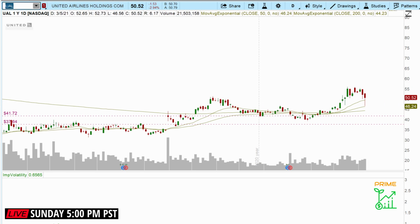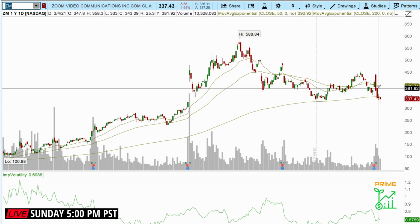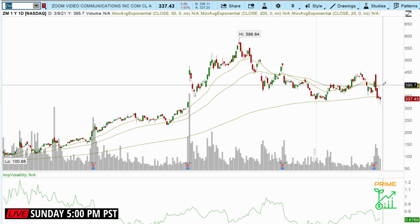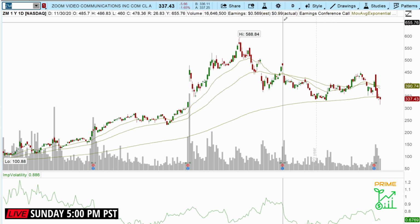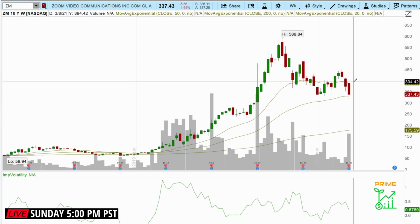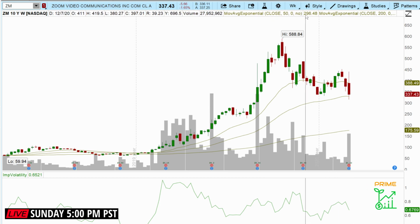Let's go to ZM, last one. Zoom looking pretty ugly on the daily chart. You can see that overall, if I put it on weekly time frame, this looks pretty nasty this last week. In fact, let's do that. Weekly time frame, reversal candle at the lows, closing near the lows, close near support. I would think that it would be a lot higher probability to have lower prices in Zoom.